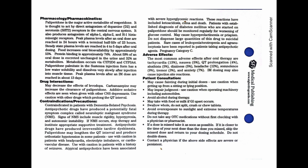Swallow paliperidone tablets whole. Do not split, crush, or chew the tablets. Avoid overexposure to sunlight and extreme temperatures during therapy. Do not take any over-the-counter medications without first checking with a physician or pharmacist. If you miss a dose, take it as soon as possible, but if it's closer to the time of your next dose than the dose you missed, skip the missed dose and return to your normal dosing schedule. Do not double doses. Contact a physician if any of the above side effects are severe or persistent. This concludes the Paliperidone drug card.